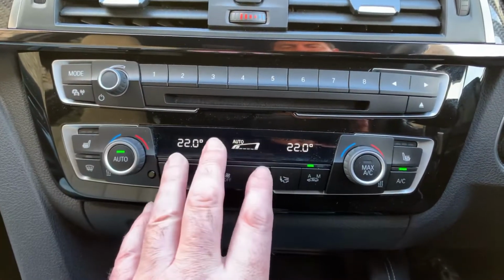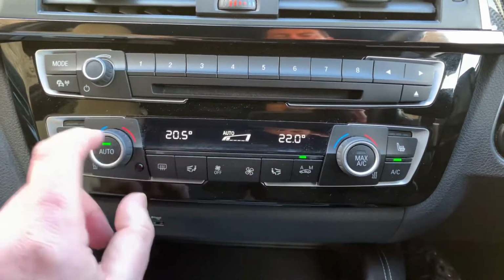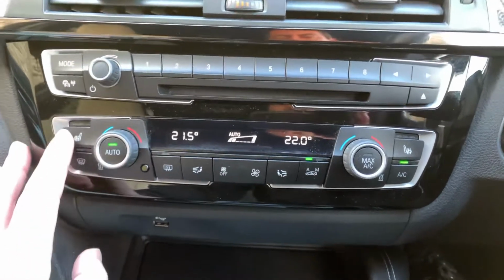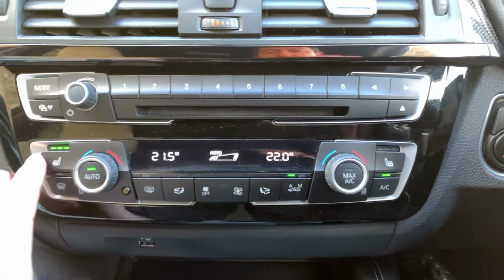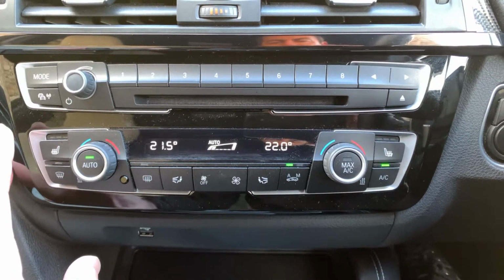Below that you've got your dual zone climate control, so your passenger can have a separate temperature to your driver, no more arguments. And then you've got heated seats as well for both front seats, so that's a 3-stage setting. Don't need it today, it's quite mild. What else you got there?